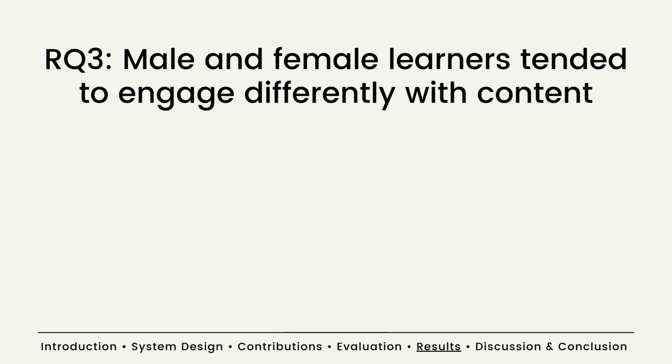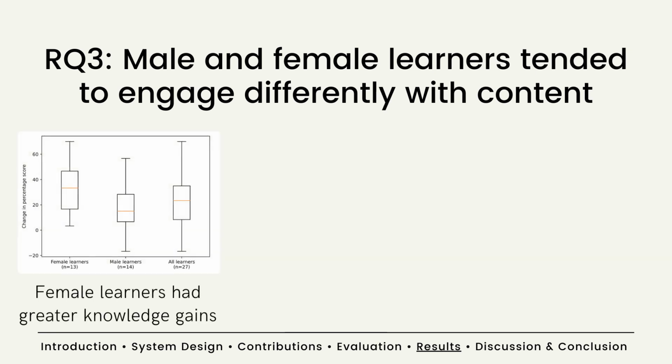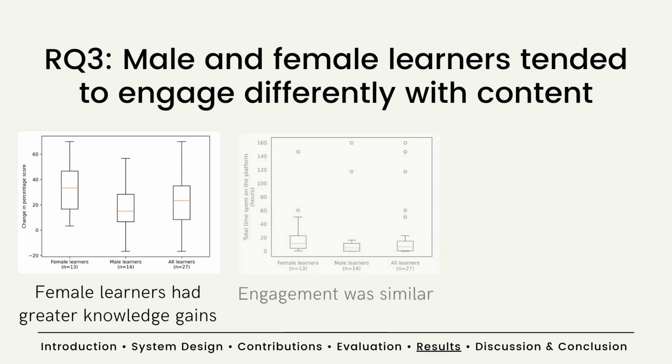Across a number of markers, gender seemed to play a role. Notably, we observed no significant gender differences in prior knowledge at baseline, nor self-efficacy. This suggests that any observed differences could be attributable to learners' experiences on the platform. Firstly, we observed a pattern where female learners appeared to have higher learning gains compared to their male counterparts, even though they shared similar levels of engagement.